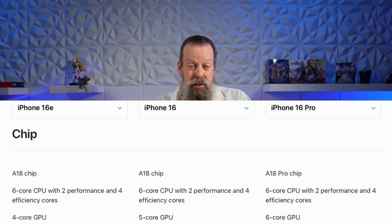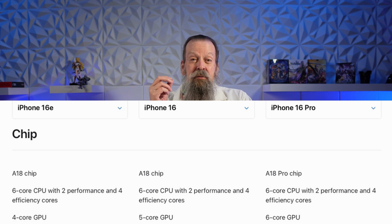Now about that A18 processor. Yes, it is the A18 processor, but whereas the 16 Pro has 6 GPU cores and the 16 has 5 GPU cores, this is an even further binned processor that only has 4 GPU cores. So the screen won't be as snappy. You probably won't notice unless you're a gamer, and then you'll notice a lot because the games won't run quite as well.